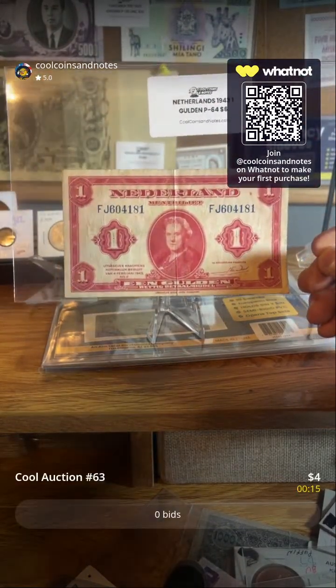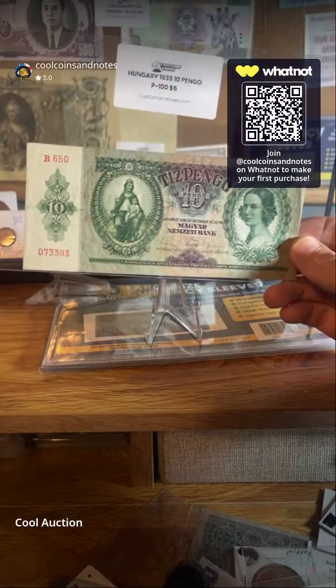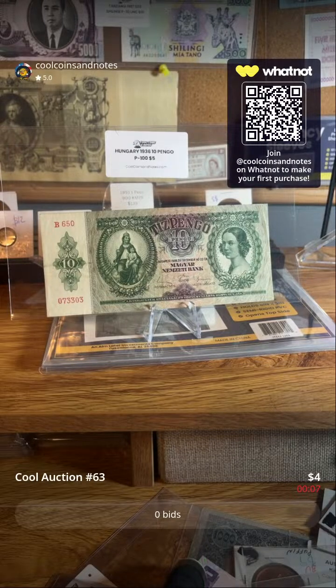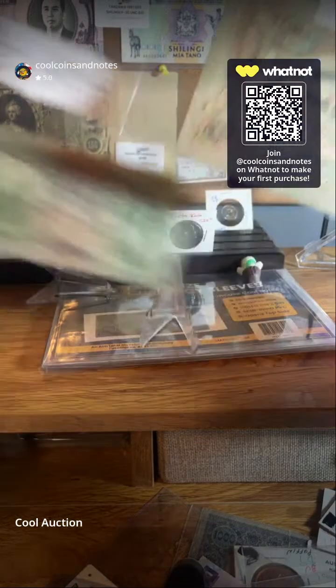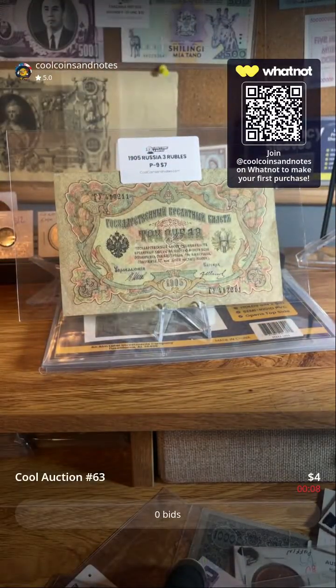There's a little Netherlands. One gulden. American Banknote Company. 1943. Got a little 1935 Timor. Hungary. All right. Got a Russia. 3 rubles. Has a little tear over in it, but it's a nice example otherwise. That has that little tear.